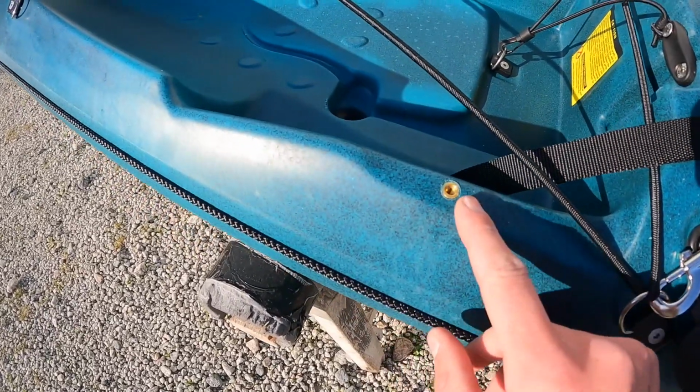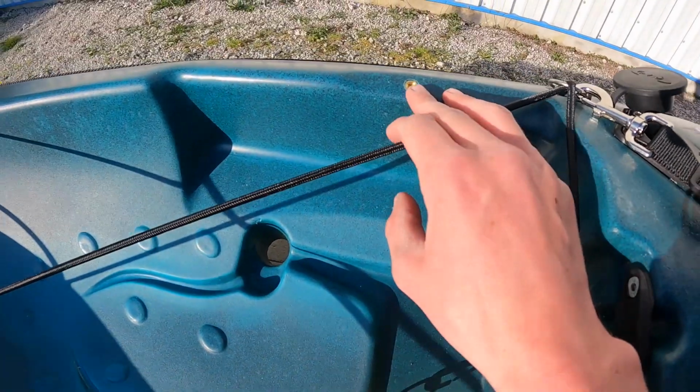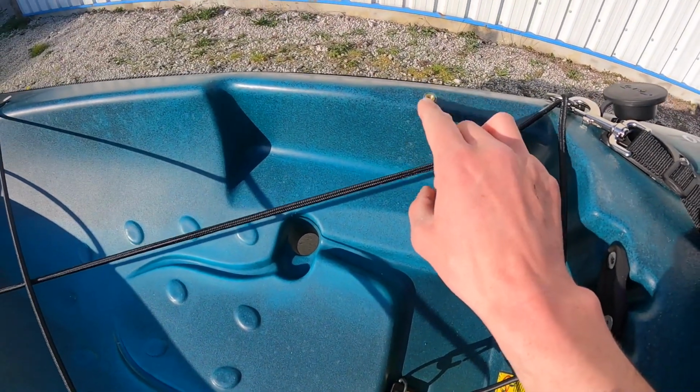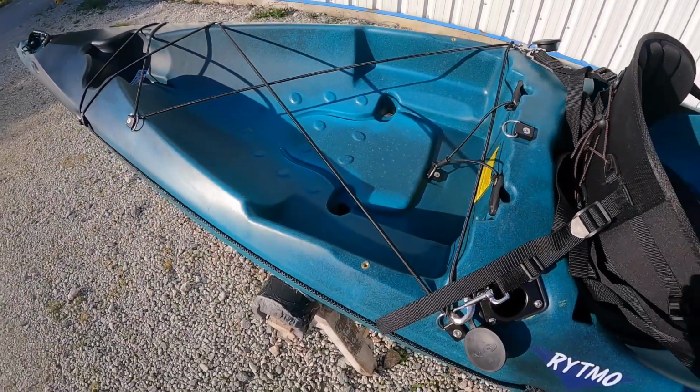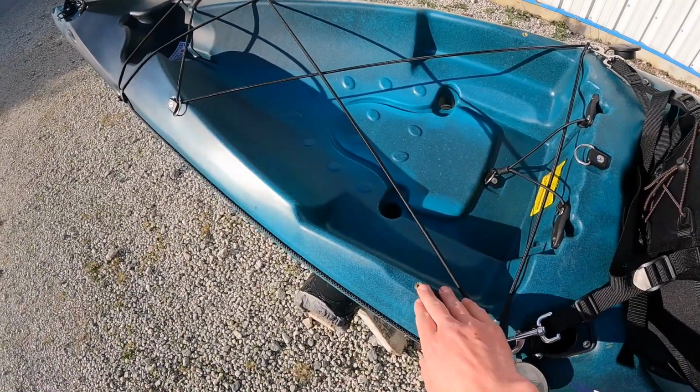There's a couple of brass molded inserts here either side of the tank well. They can be used with the RTM stabilizer kit. You can bolt on stabilizers if you wanted to make this kayak more stable, but that's what they're there for.